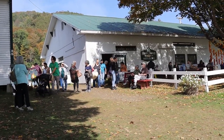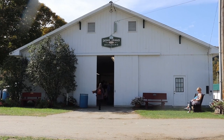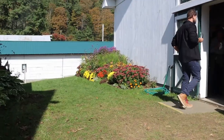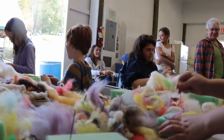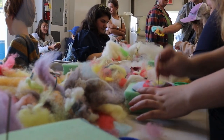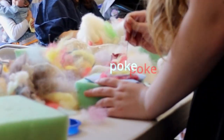To the right are two additional buildings. First, the Dodge Gilman Building, number 10 on the map. Stepping in, there's a large table full of an assortment of roving, cushions, and needles. It's a free activity for all to enjoy and bring home their own felted crafts. People of all ages came together and stabbed away.